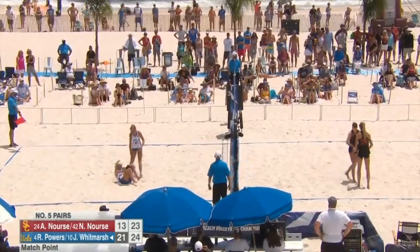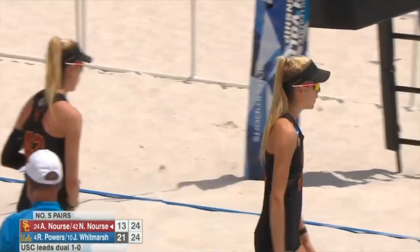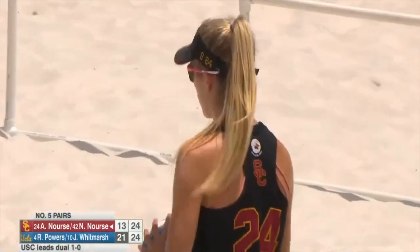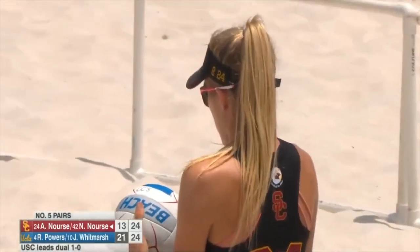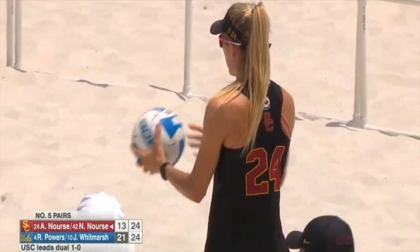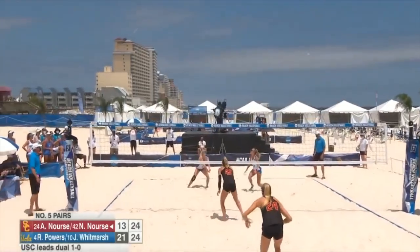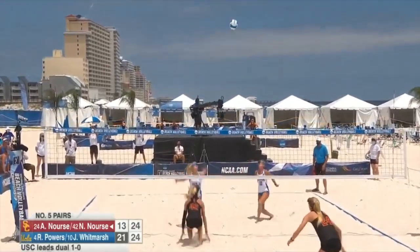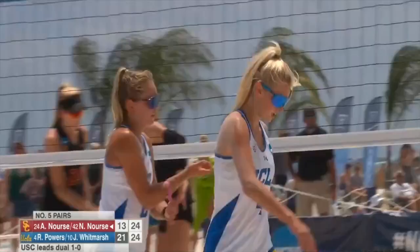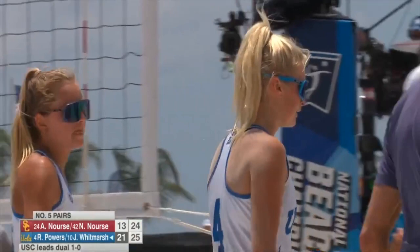There was a deflection off Riley Powers' block, so that ball had to go over the net. That's why Jaden Whitmarsh didn't go after it. But this game back and forth. USC on the better side. They want to try and score a point before they change back. USC has had 2 set points, UCLA 3 match points. And right! Yeah! Powers slams it down. 4th match point, UCLA.